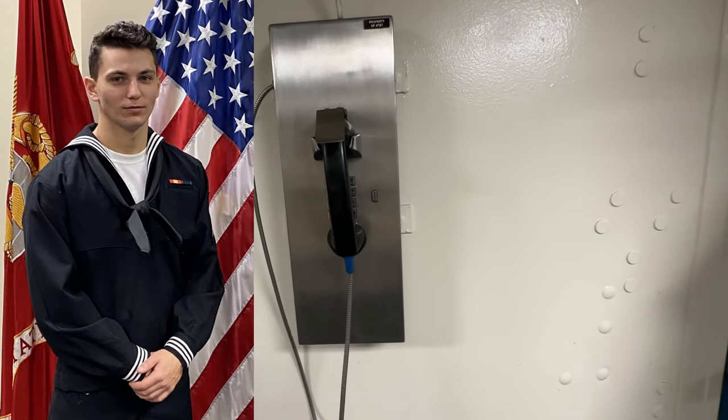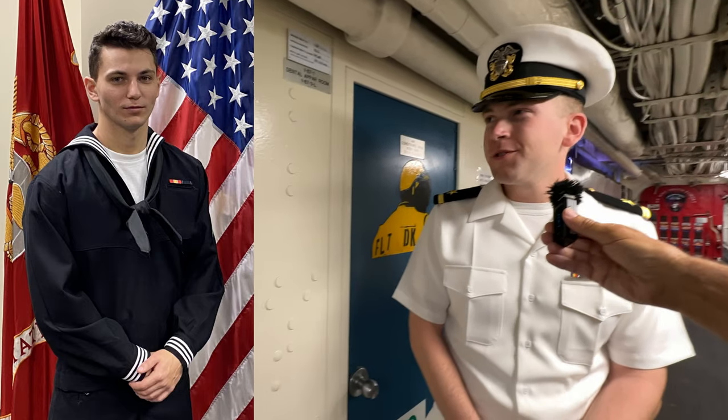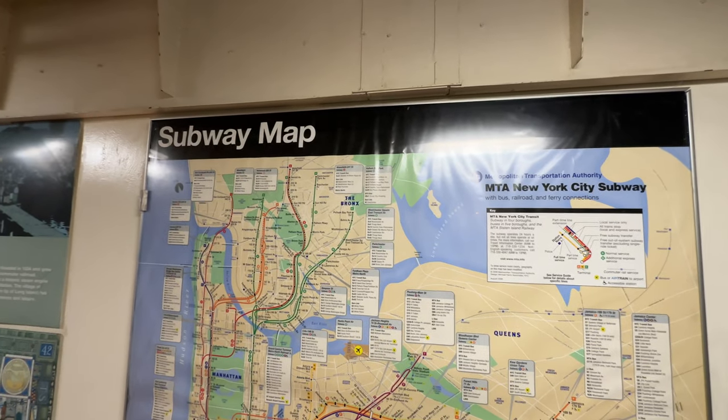Quick question. I see the phones here, and they almost remind me of the old pay phones. When my son calls me from the ship, is this the type of phone that he would be calling me from? Something exactly like that. It is very much like an old school pay phone, but just like in the old days, you take a dialing card, punch in the number, and you're able to call home.